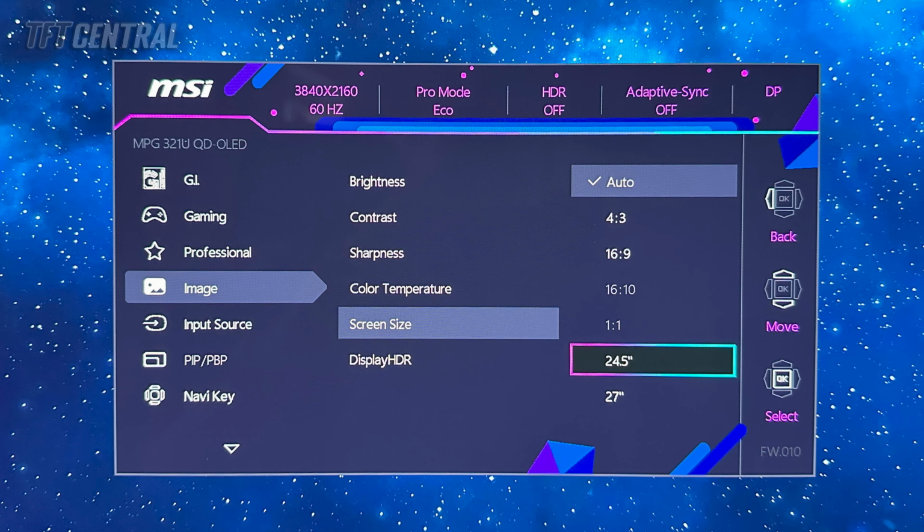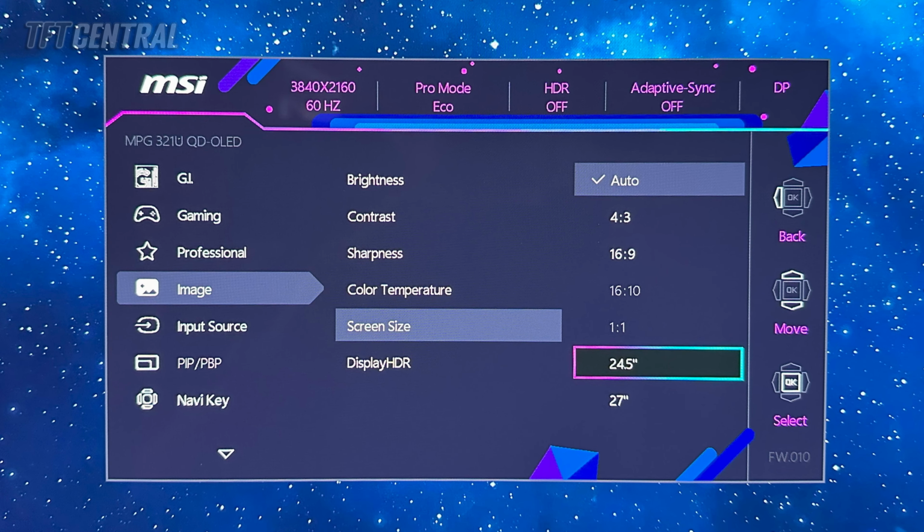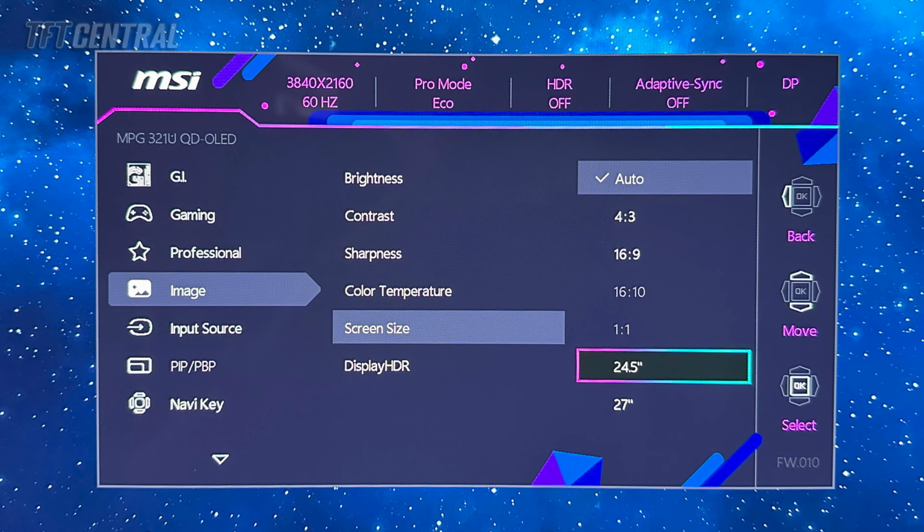Some new screen size simulation modes have been added to the image section of the on-screen menu as well. So there's now options for a 24.5 inch and a 27 inch size screen on the larger 32 inch model, and an option for a 24.5 inch simulation on the smaller 27 inch screen. This allows you to play games on a smaller size screen simulation if you prefer, which might be useful for those who play competitively, or perhaps to those who are used to a smaller screen area to focus on in those situations.